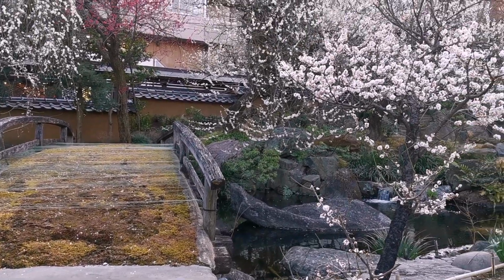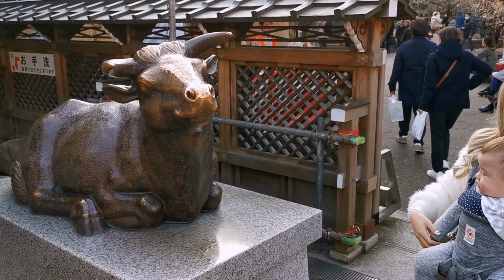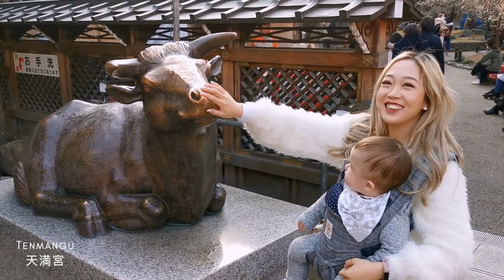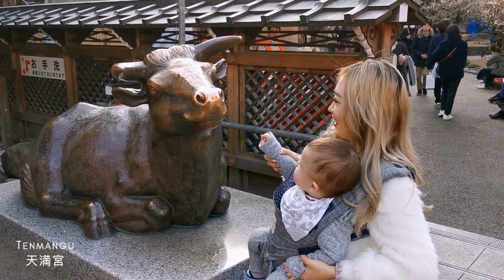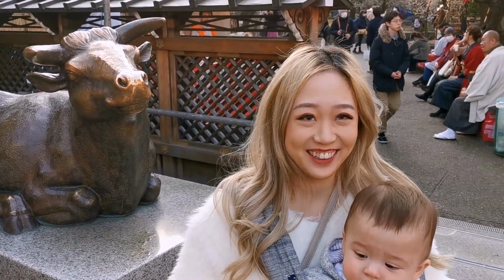Before the cherry blossom season, there is a plum festival at Yushima Tenmangu, which is just by Ueno. A Tenmangu is a temple that specializes in good luck for passing exams, and remember to rub the cow's nose for good luck.